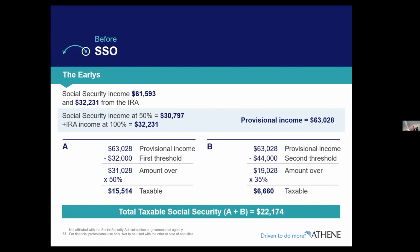Again, this is all highlighted in the Athene Retirement Optimizer. What happens is, take provisional income, subtract that first threshold, $32,000, and anything over that first threshold is counted at 50%. Then you repeat that: take the same provisional income value, take the second threshold, and anything over that value is counted at 35%. You add these two numbers together, and that tells you what the total taxable Social Security income is.